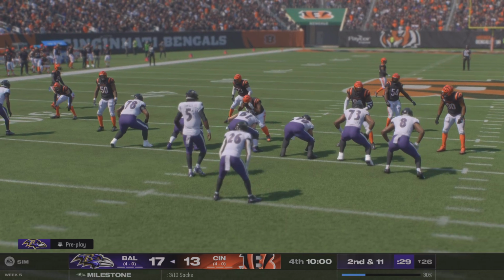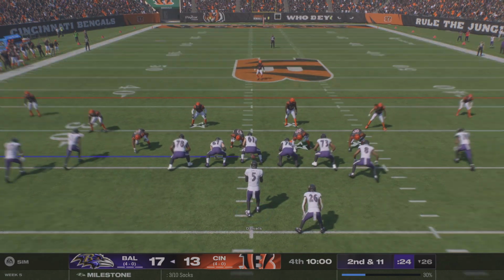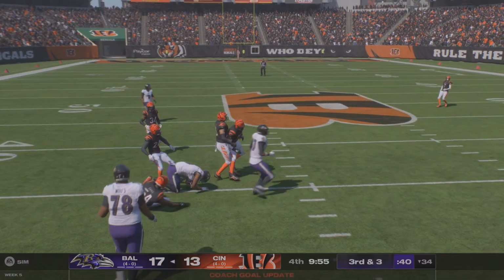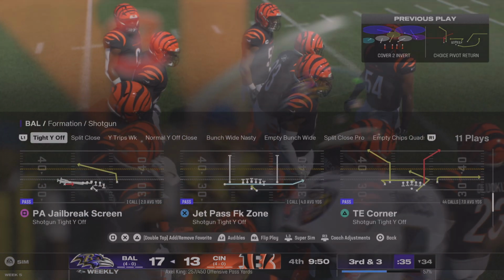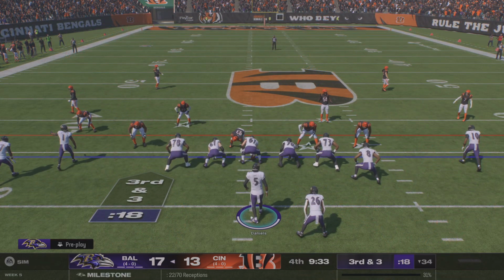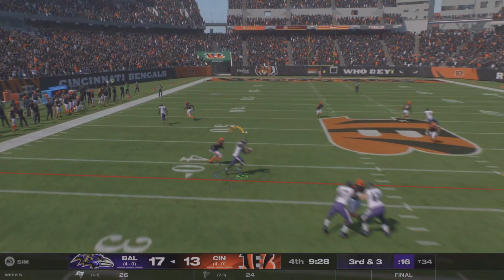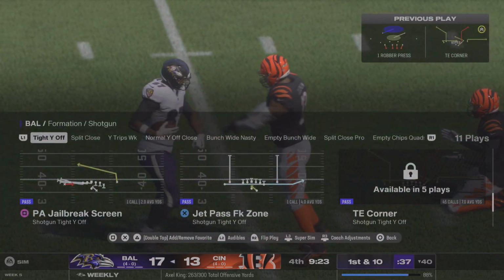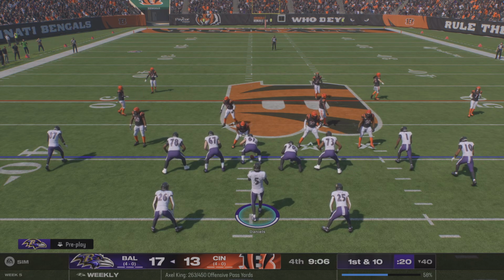Second and 11. Working out of the gun, it's Daniels. Short throw taken by Pitts. And they'll get about 8 out of that one, but still a little work to do now on 3rd down. From the shotgun, it's Daniels. He's got a man. It's Dobbs. And he's going to have the first down. It is a gain of 6. Good conversion on 3rd down.